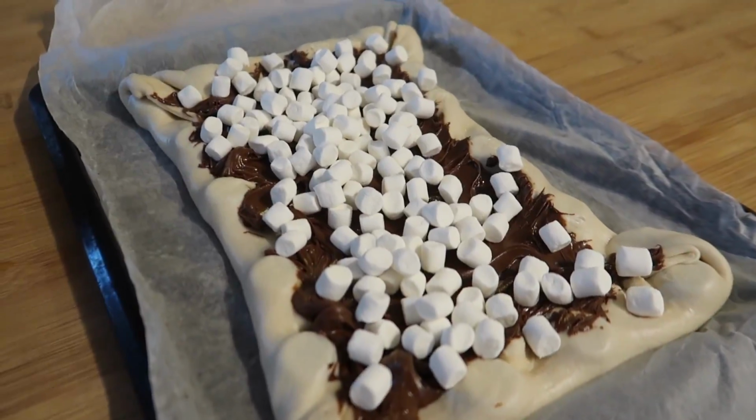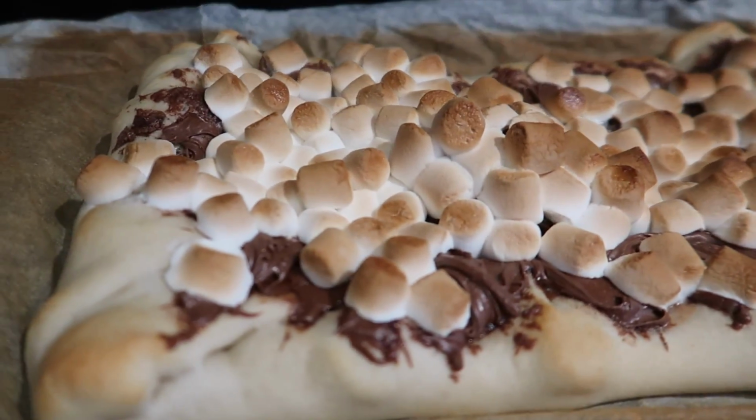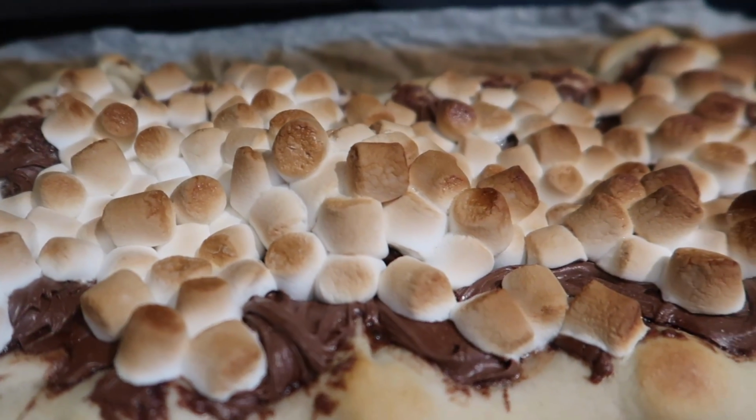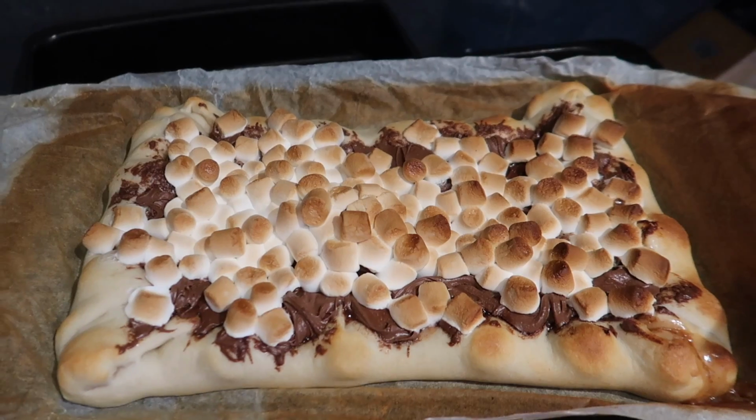Once they were frozen, I just rolled out the pizza dough and laid the Rolos around the edge. Then I folded the dough over the top to make a Rolo stuffed crust. For our base we used Nutella and just smeared it all the way over like you would with tomato puree.